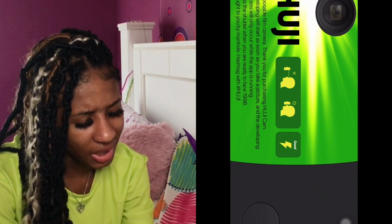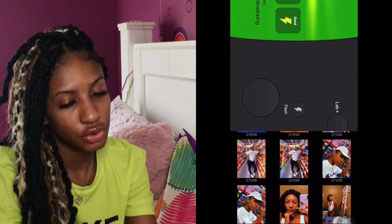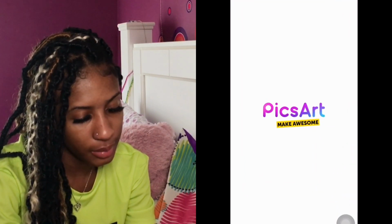Can it flip? Dang. Okay. Trying to do something real quick. It's not working. But yeah, this is how it works. It just puts this filter on your pictures, basically.